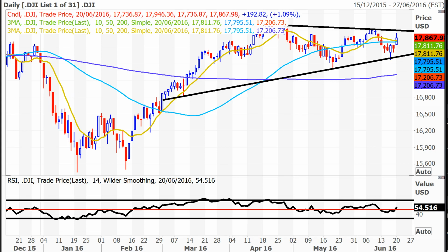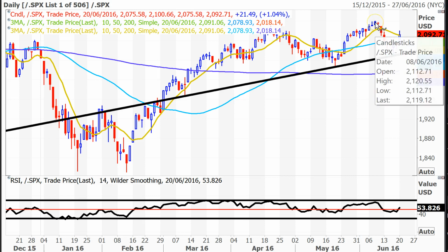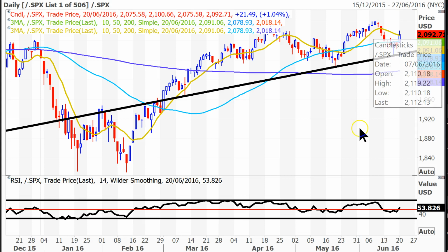On to the S&P, and bounced nicely at this line from effectively the beginning of March, 2050, cleared up above the 50-day moving average at 2078, and really while we're above that on an end-of-day close basis, we're looking for 2120, initial April-June resistance.